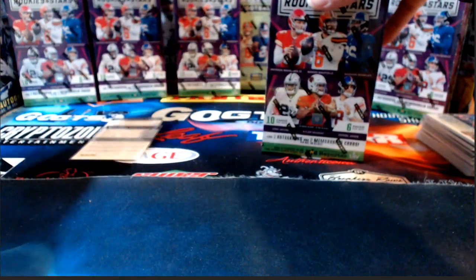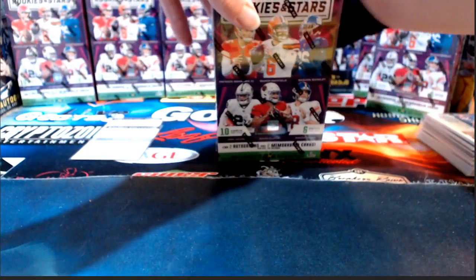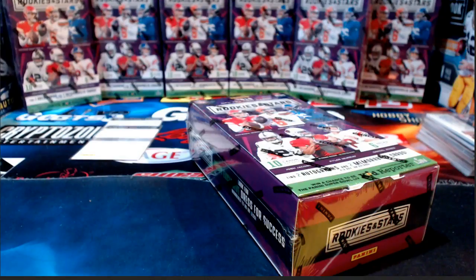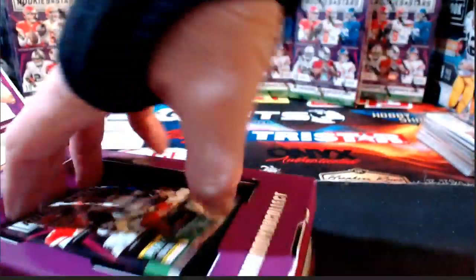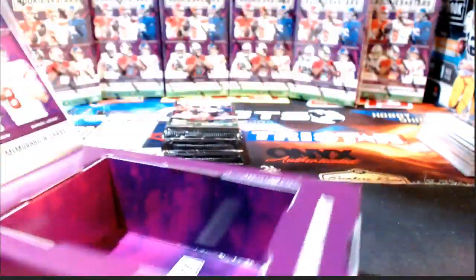So what do we have left? 1, 2, 3, 4, 5, 6, 7. So we're exactly halfway through. We've opened 7. We have 7 left to go. Takes surprisingly longer than you would think, considering there aren't very many packs per box, just because there's so much stuff to look at the numbering on and whatnot, I guess.